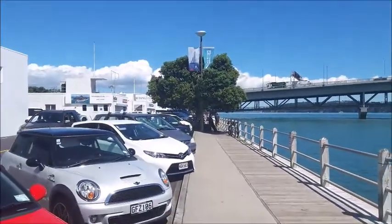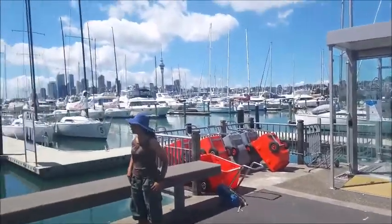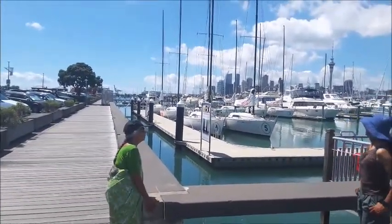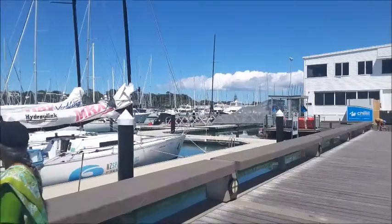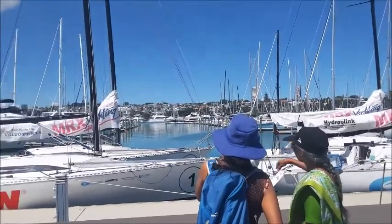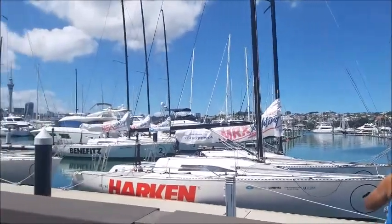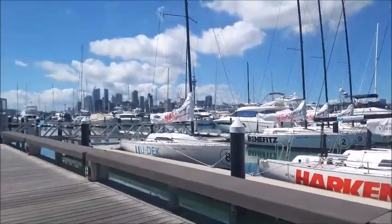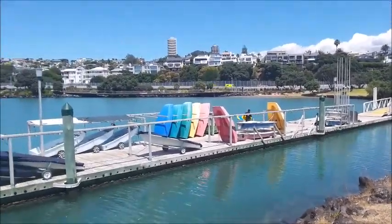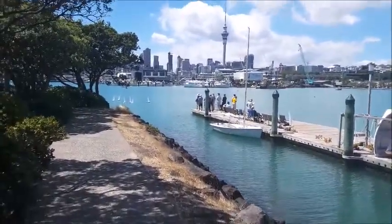and this is West Haven Marina. West Haven Marina. Now we have the Auckland City skyline in the background. So this is a marina where you can park your private boats and yachts, and that's Ponsonby in the background. See those yachts, small, they are playing.